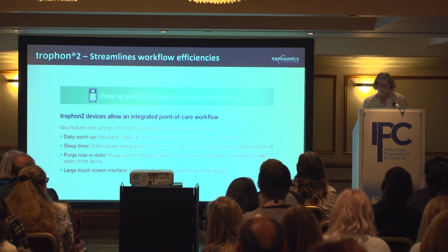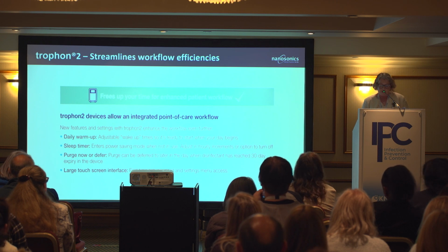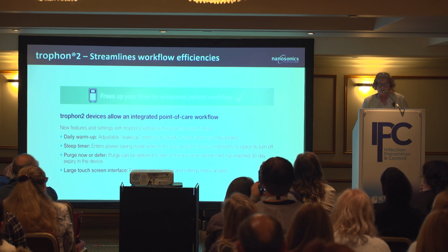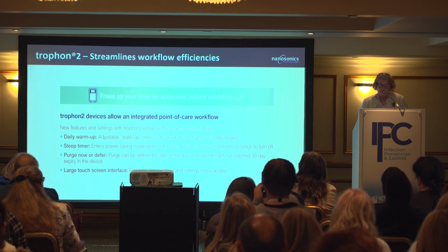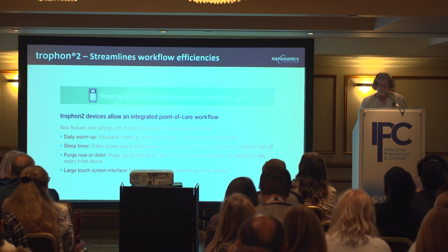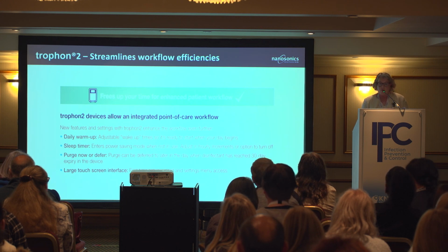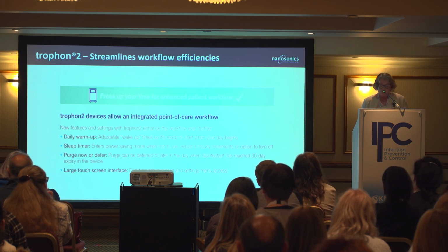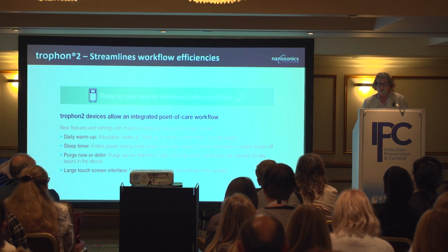So being able to look at how workflow efficiencies work when you have an automated system, it allows you to have daily wake-up times, so it's ready for the start of your clinic, for example. There's a sleep timer, a power-saving mode. So there are different ways that you can use a device like this to ensure that it fits in with your clinical list. You can have the purging of your disinfectant at the time that suits you, but also overall the usability and the interface on the machine is extremely user-friendly, and you can have lots of settings to ensure that it fits in with your workflow and you can set up your list for that day.